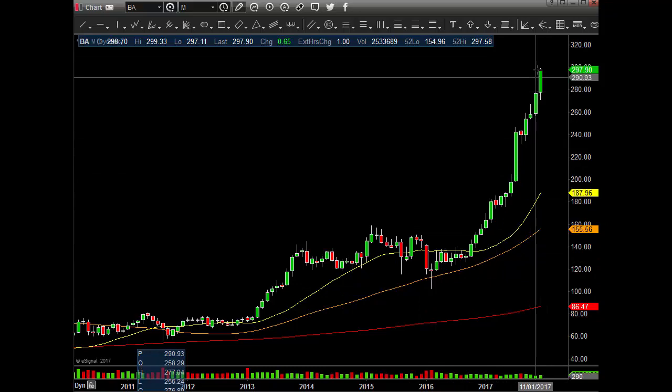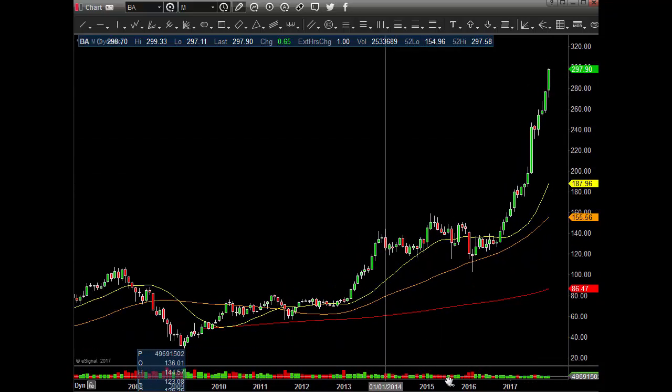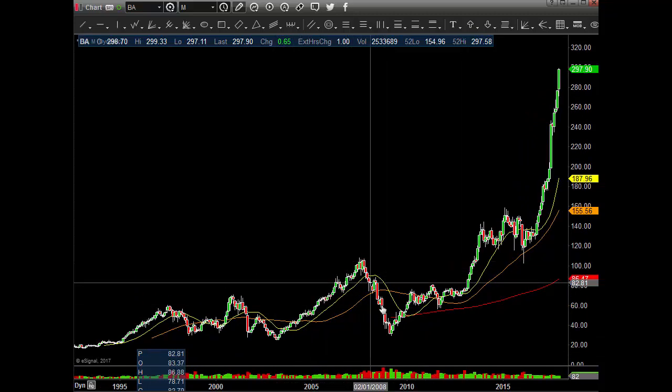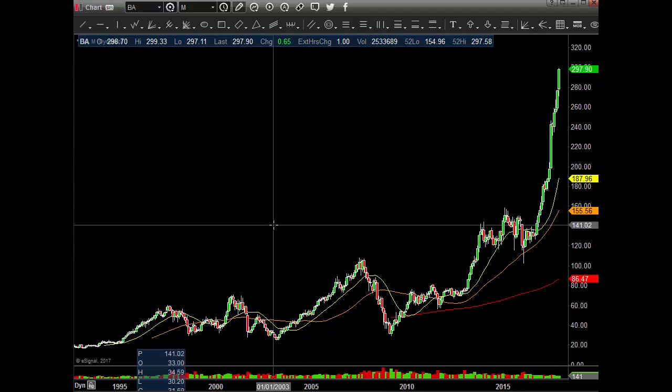But if this thing gets, it's already out of control. Look at that monthly. This is Boeing, guys. Boeing. Even in 2000, look at that run. And then the boom. Oh my gosh.